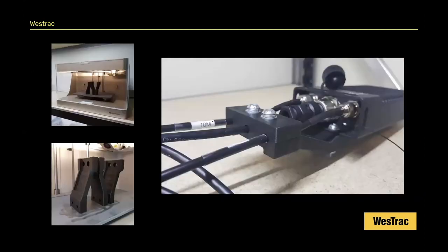So on the left here, you can see the parts being printed in a batch, and on the right, you can see the end-use part.